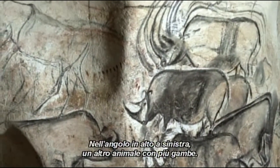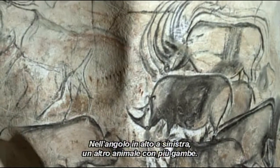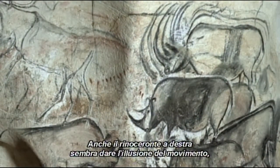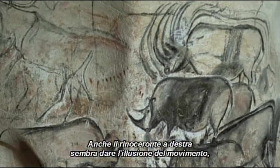In the upper left corner, another multi-legged animal. And the rhino to the right seems also to have the illusion of movement, like frames in an animated film.